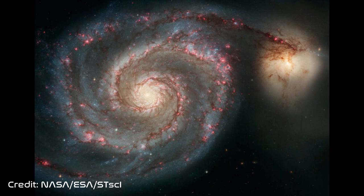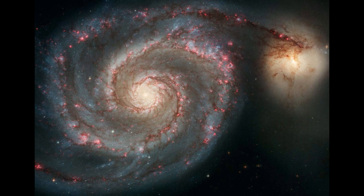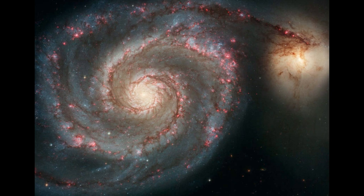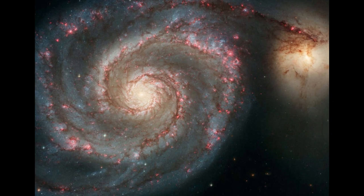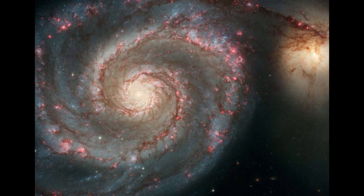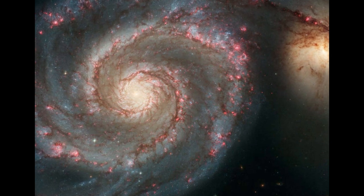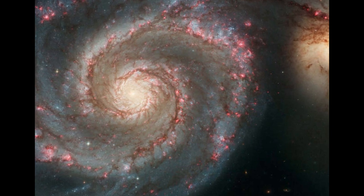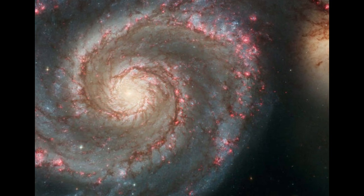Messier 51, also known as the Whirlpool Galaxy, is an interacting grand design spiral galaxy located in the constellation of Canes Venatici at a distance of 23 million light years away from Earth. Discovered by Charles Messier on October 13, 1773, it was the first galaxy to be classified as a spiral galaxy. It has an estimated diameter of 76,000 light-years and a mass of 160 billion solar masses.